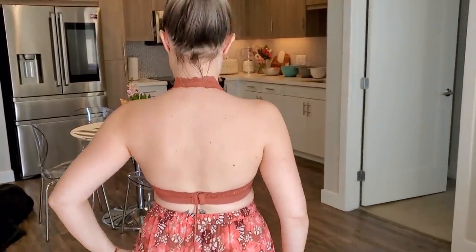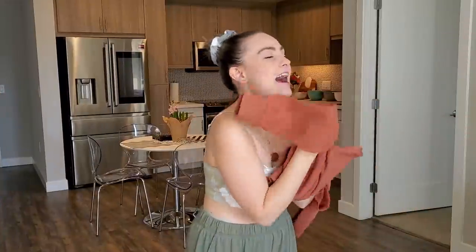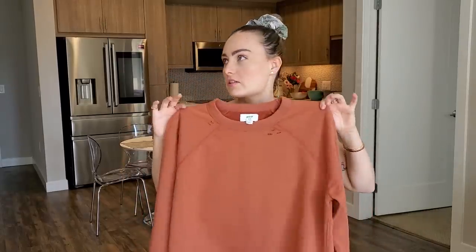Let's see the back of it. Oh, it's lovely, isn't it? That is gorgeous. I love this sweater. Okay, calm down while I breathe. So that lace bralette I just showed is what I would put underneath this with the skirt, for that sweater-with-the-skirt vibe that I was just talking about. Love this. Also want this in every color.